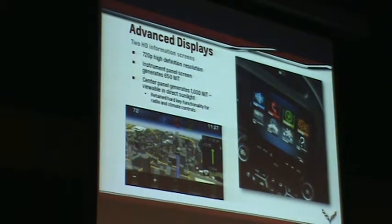Another big important part of the interior is the information displays. We have two high-definition screens in each car, so that comes standard. You don't have to order navigation or anything, and you get two 8-inch screens. These are 720p resolution, so pretty good definition for a screen that's 8 inches diagonal. The instrument panel screen, the cluster, is a 650 nit screen. That's a very, very bright screen. It's in a binnacle, of course, so it never sees direct sunlight.